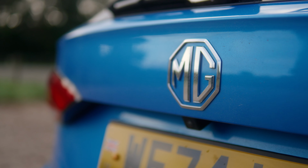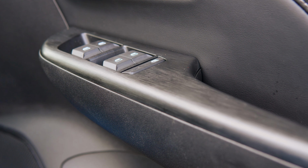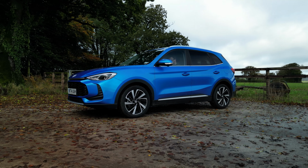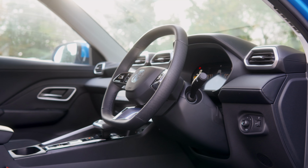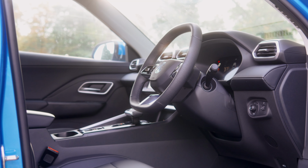You get automatic air conditioning and remote central locking, of course. Keyless entry is available on the Trophy model. I say is available, it is on the Trophy model. You get electric windows with one-touch driver function, rain sensing wipers, heated rear window, a 12-volt power socket, multi-function steering wheel with all the buttons you'd expect to find. It's the standard MG steering wheel now.